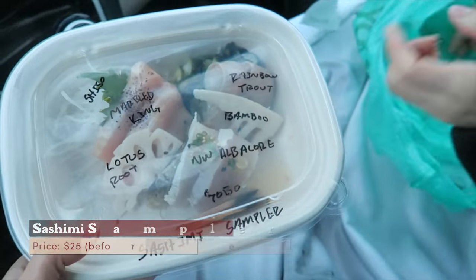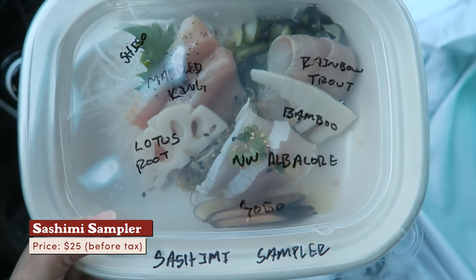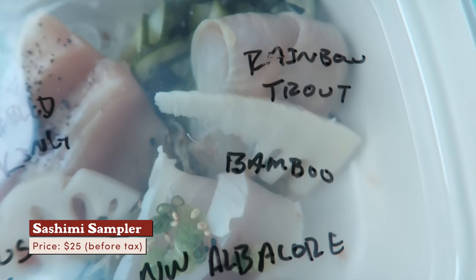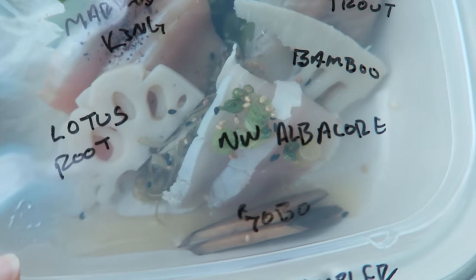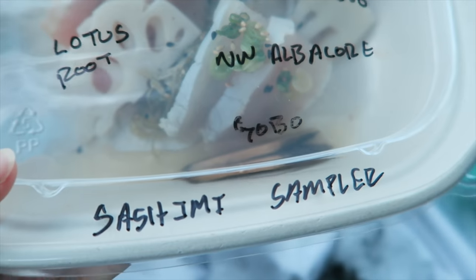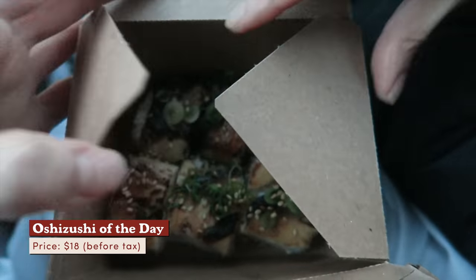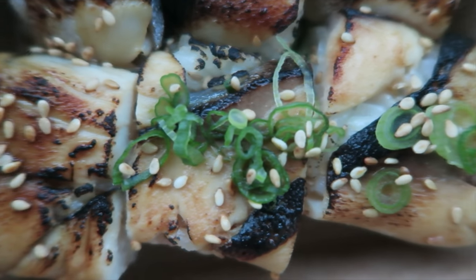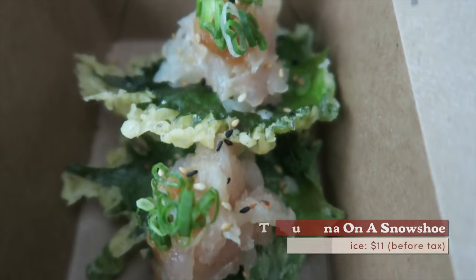So this is the sushi sampler of the day. And they labeled everything: shiso, marbled king, rainbow trout, bamboo, albacore, lotus root, gobo. This is the pressed sushi of the day. More saba! I had no idea their pressed sushi of today was going to be saba. If I knew that, I probably wouldn't have ordered this, but it's all good. We can compare. The one I'm most excited about is the tuna on snowshoe.